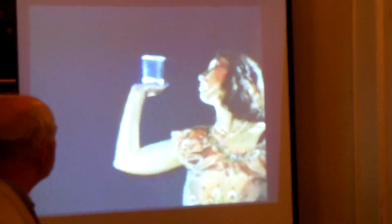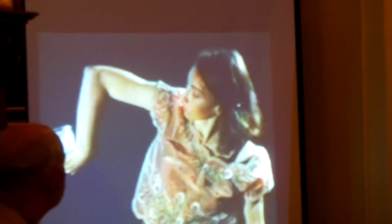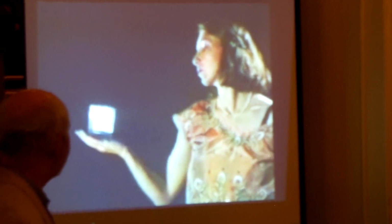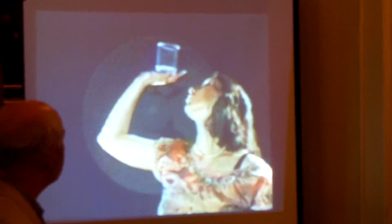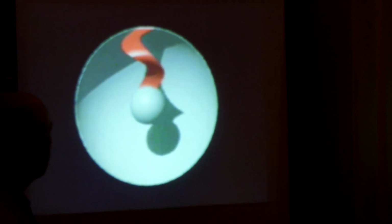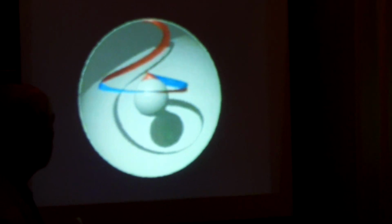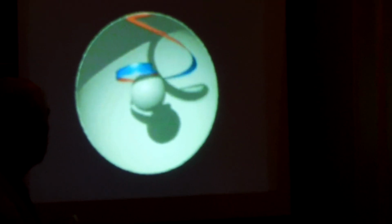And here's a depiction of the Philippine wine dance. But there's no wine in the glasses because it was just too messy to take and retake. You mean it doesn't work in practice? And here's the string trick itself. Happens every day to the telephone cord.